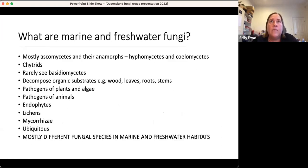So what are marine and freshwater fungi? As I said, they're mostly ascomycetes and their anamorphs, hyphomycetes and coelomycetes. We see chytrids as well. We do see basidiomycetes, but you wouldn't really see a big mushroom floating around. We see sometimes the asexual structures of basidiomycetes, and really rarely we'll see their sexual structures, but they're very, very small. You wouldn't see just a big mushroom.